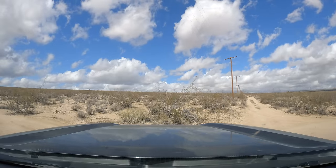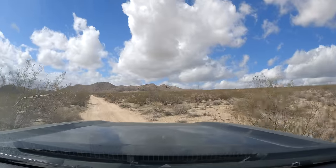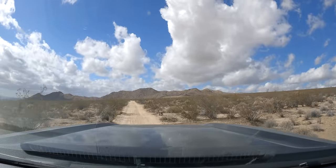We have just reached the Mojave Road, so we're picking up about halfway along, but this is where, from here, all the cool sights are to see, and I'm kind of relieved to be off that back road that follows those power lines.